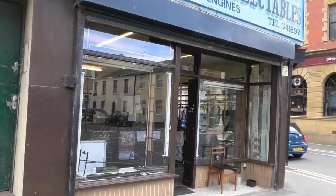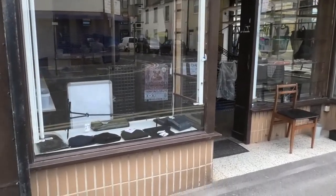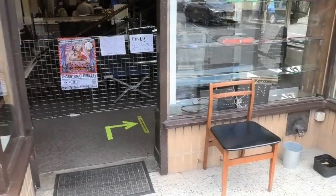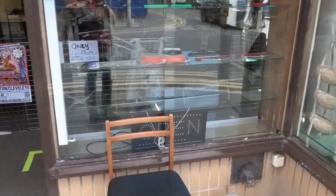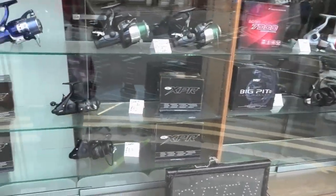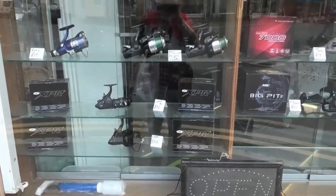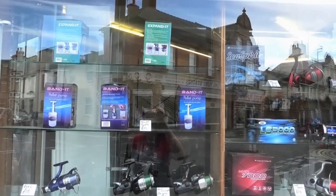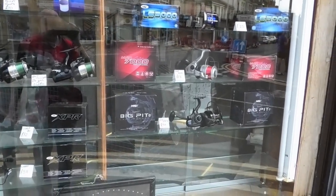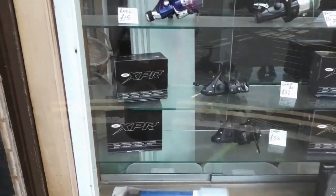Now, as I said, a little bit of luck for myself today. We have a new shop. Now this shop opened last week, so the sign has not arrived, but it is trading. It is a fishing tackle shop. Now this is very, very interesting indeed. This road needs all the help it can get, and this is a most interesting new shop to appear. It's brand new.